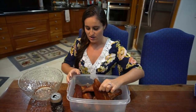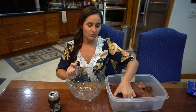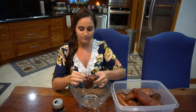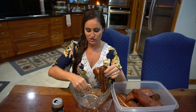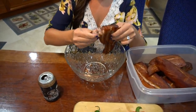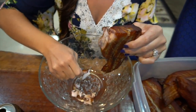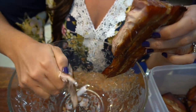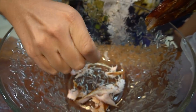And also for the fish, what I'm going to do is just tear it apart. Now, you can put it into a food processor, but that makes it very, very fine. We like a more solid fish dip, I guess you could say. So really all I'm going to be doing is taking my fingers and pulling it apart. If you like it finer, then go ahead and use a food processor. But if you like it a little bit thicker, then you can take your hands and just peel it apart.